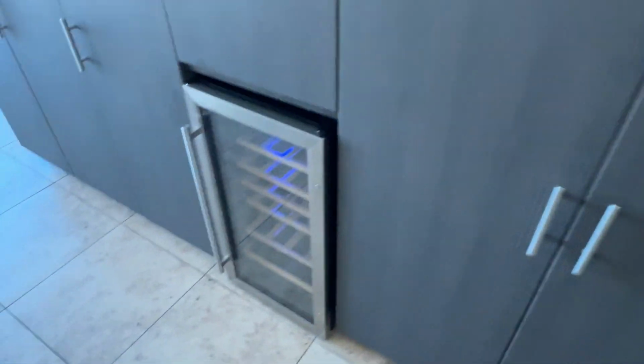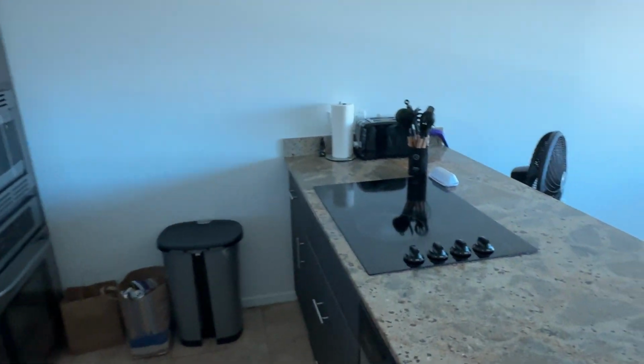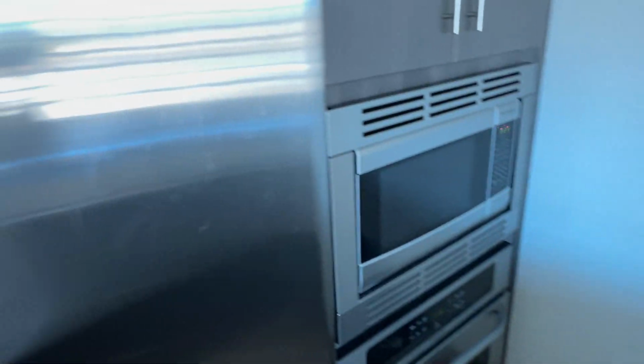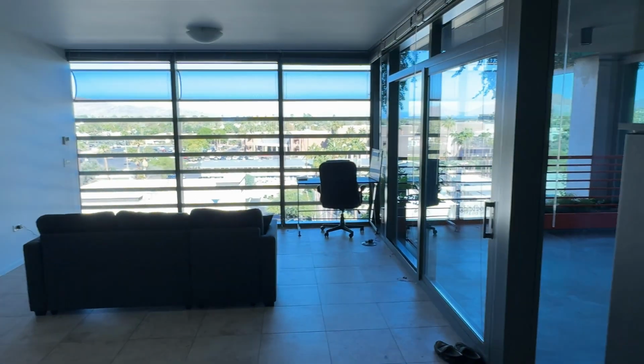So these are all storage where I have, again, TikTok shop products that are in here. And then it's like a wine thing I don't drink. And this is my kitchen. I cook breakfast right now, so I have that in there. But stove, microwave, oven, I got the fridge. Oh shit, pause. Freezer. It's pretty big. I think this is like 1,200 square feet.